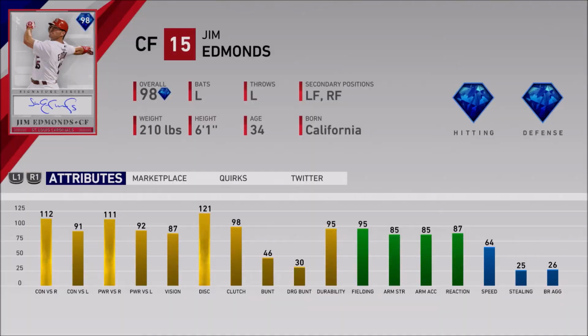To me, this card is definitely going to go ahead and tell you, hey, think about putting me in there. And you're going to say, well, it's not a bad idea.